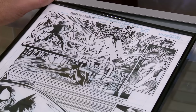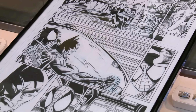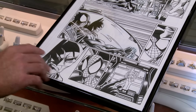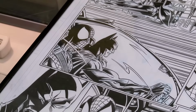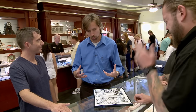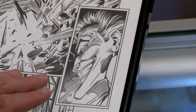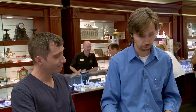I think from a value standpoint, you kind of evaluate it the same way you would a fine art piece, like a painting. You look at it from a quality of composition standpoint. You look for iconic imagery, and this really does have a lot going for it. Obviously, you got two iconic superheroes in Batman and Spider-Man together, which is really unusual. You've got one of the biggest villains of all time in the Joker. I think you've got a one of a kind. So I think to the right collector, you're probably looking at $1,500 plus, maybe $2,000. Okay.